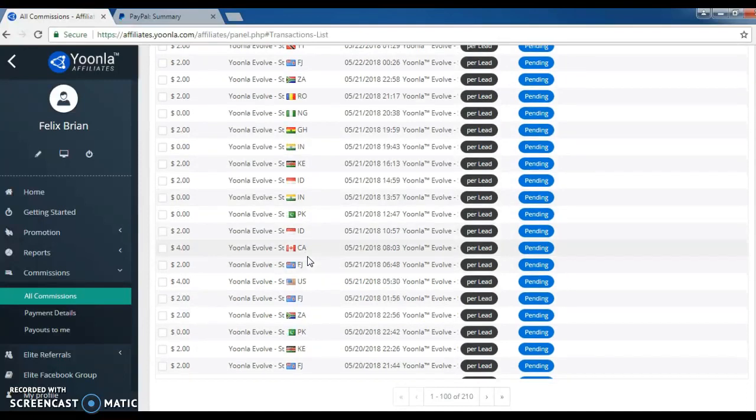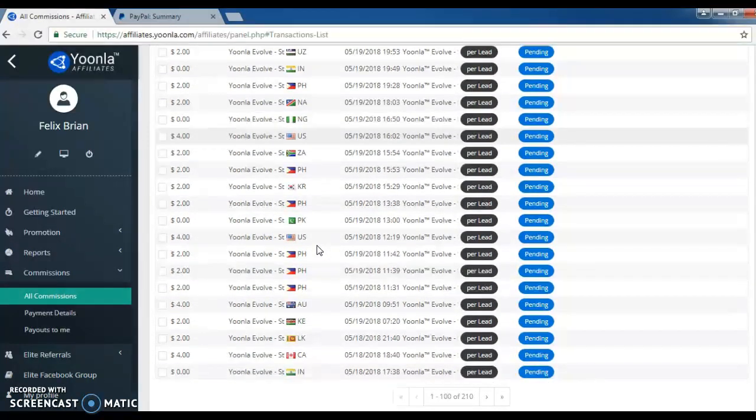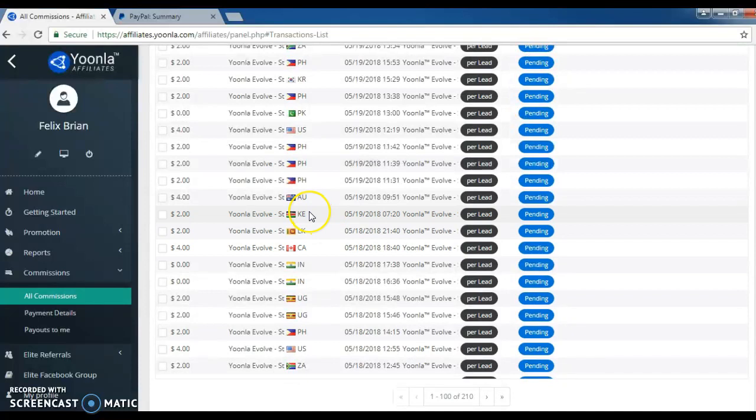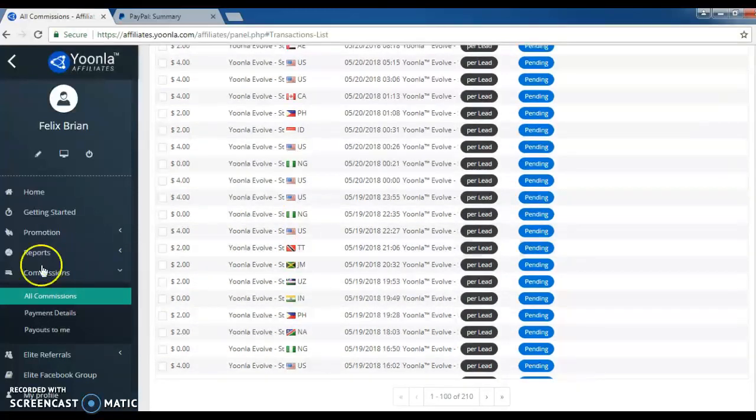It's so easy for people to just input their name and email address. By just doing that, you'll be paid $2 or $4 depending on their country of residence. And Yoonla is available in every single country of the world, as you can see. Myself, I'm a Kenyan. I live in Kasarani, Nairobi, and it's a nice way that I'm using to make some extra cash.